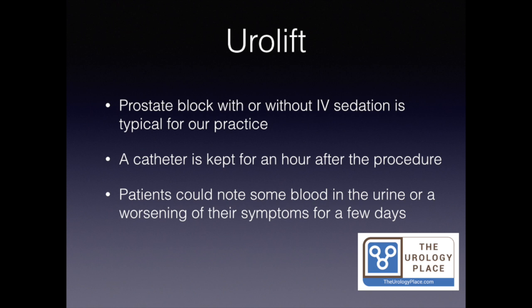The Urolift is another office procedure which we perform. We can do it with a prostate block. Sometimes we use IV sedation for patients. A catheter is kept in place, usually for an hour after the procedure, and patients can notice some blood in the urine or a worsening of their symptoms for a few days.